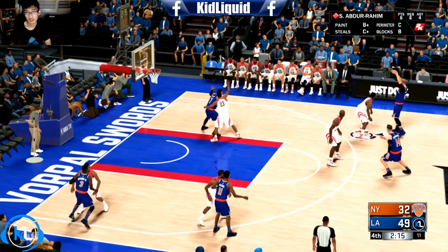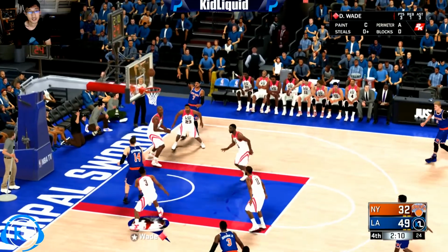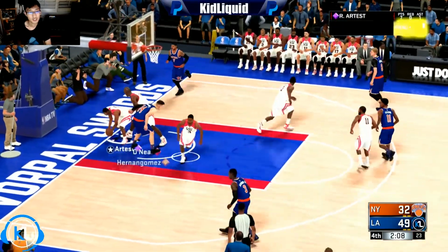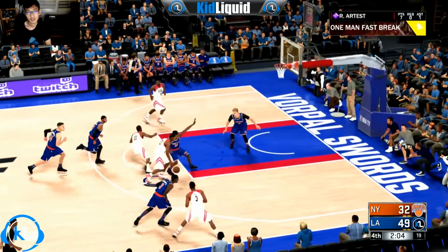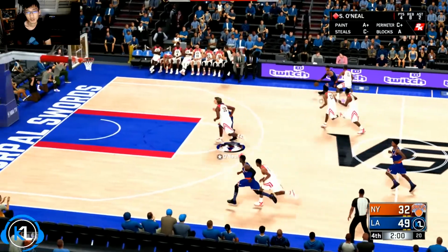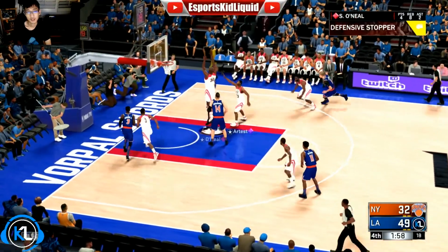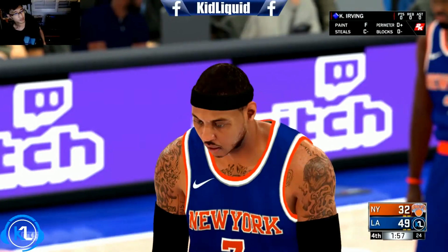Outside, Porzingis. He dishes it to Carmelo. Another shot. Goes up again. Stolen by Wade. Passes it to Abdul-Rahim. Artest against Anthony. And it's going to be two free throws. Drew contact on the shot.